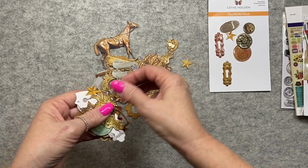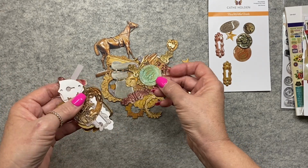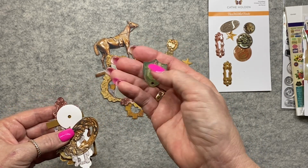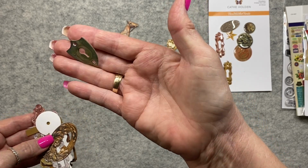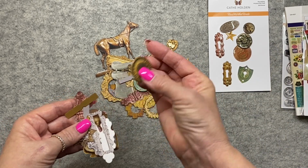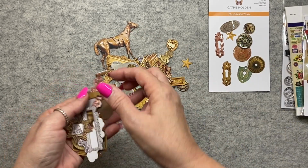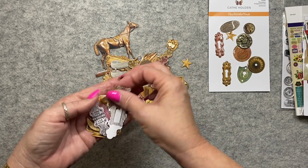So they come up beautifully when you add, you could add embossing powder. As I said, I've just used dimensional magic. I've punched a hole in these because I'm going to attach them to the project with some brads. There's one, another one with dimension on it. So lots and lots in there.